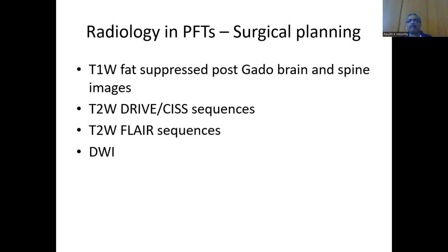The T2-weighted FLAIR sequences are extremely useful in seeing whether there is edema in the brainstem and in the cerebellar peduncles in relation to the tumor, which will tell us that these tumors are likely to infiltrate the brainstem or the cerebellar peduncles in the region. And as I mentioned earlier, diffusion-weighted imaging does help in predicting medulloblastoma and other higher-grade tumors.